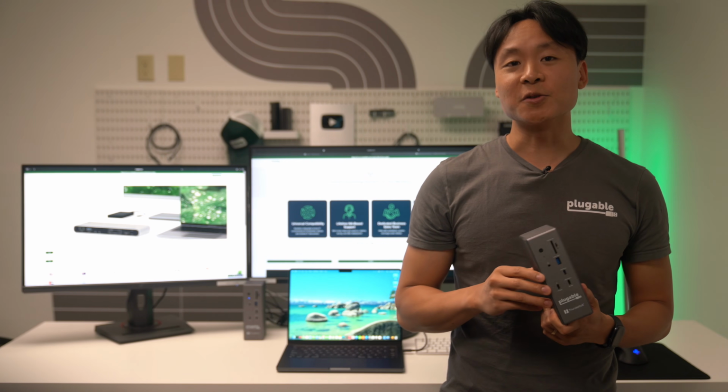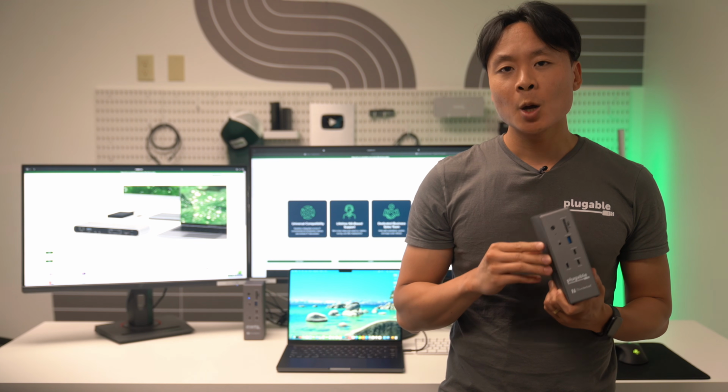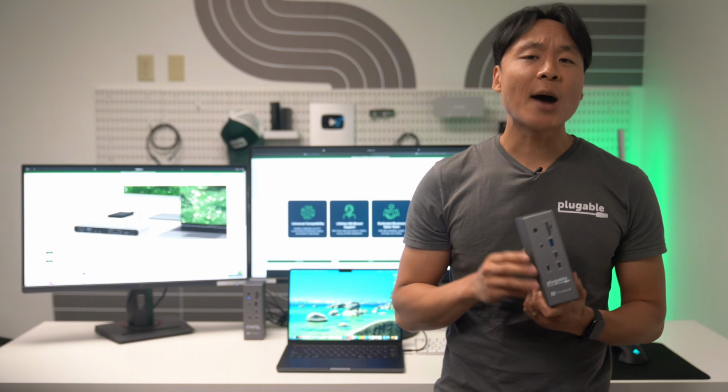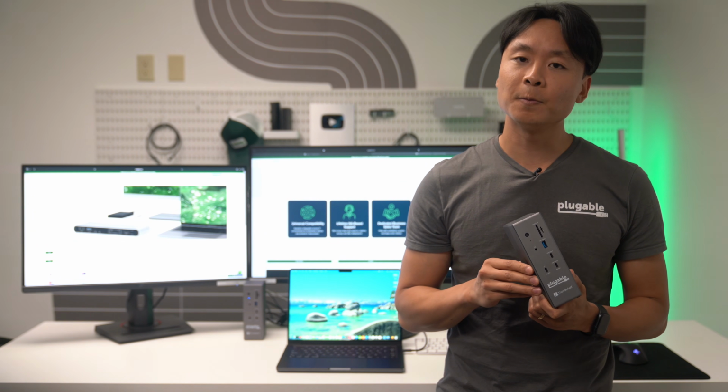When IT teams choose a docking station, the headline specs are only part of the story. What really matters is what happens after deployment. How many adapters are required? How many drivers need to be managed? How easy is it to asset tag, secure, troubleshoot, and support at scale?